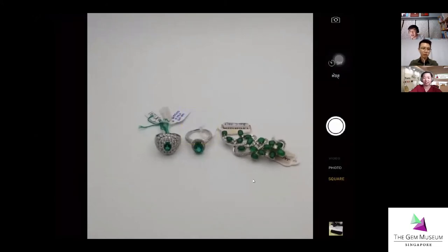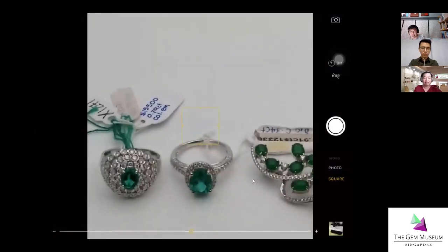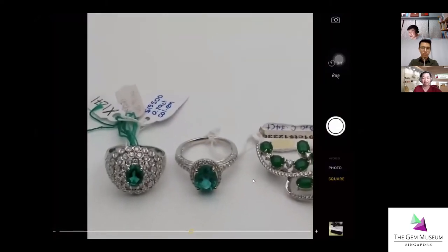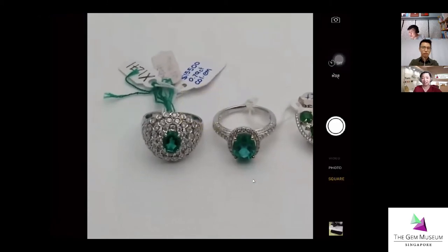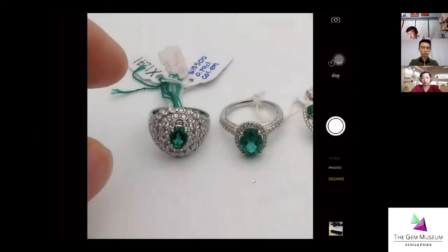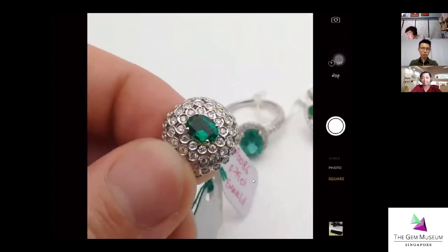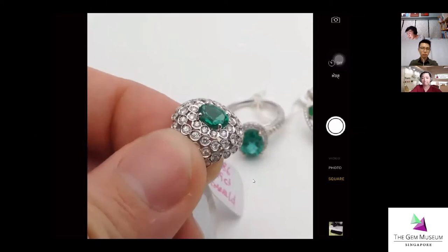Okay, so you can see two rings. Can y'all see my screen? Okay, so on the left-hand side is a beautiful emerald ring, most likely from Afghanistan. Very clear. So just now, Andrew, you were talking about a nice stone. So this is a very well-set piece of jewelry. Look at the color and also the quality.